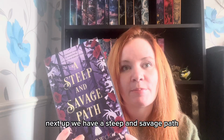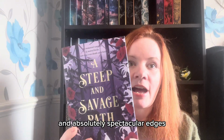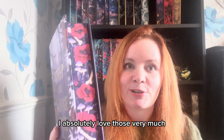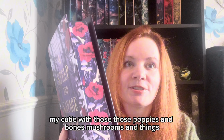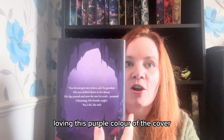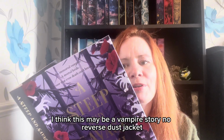Next up we have A Steep and Savage Path. This is the Locked Library Forbidden Wing pick for May. Absolutely spectacular edges. I absolutely love those, very much my cutie with those poppies and bones and mushrooms and things. Loving this purple colour of the cover. I think this may be a vampire story.